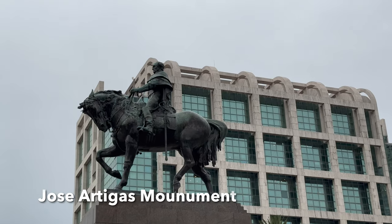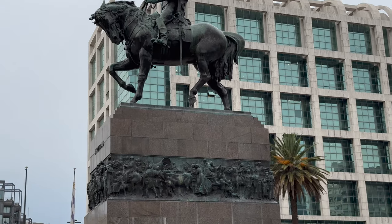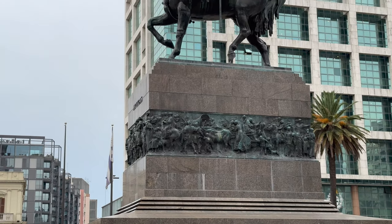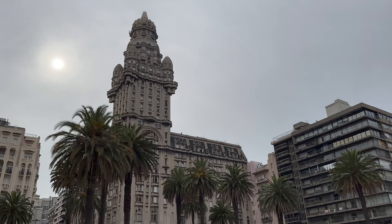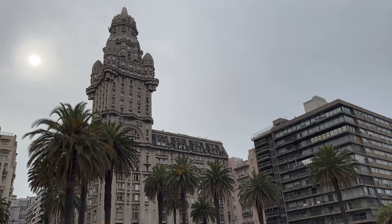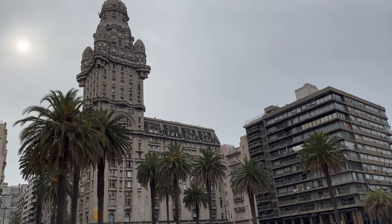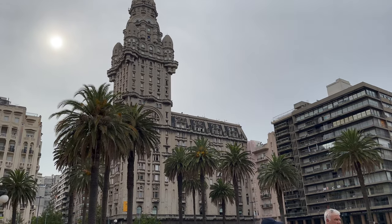This is their national hero, José Ortega, and apparently his ashes are in this mausoleum in the bottom. When this building was first built, it was the first granite building in Uruguay and the tallest in South America. Obviously it was overtaken quickly, but it's very stylish. It's pretty.